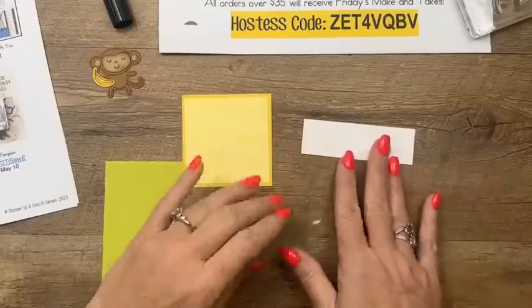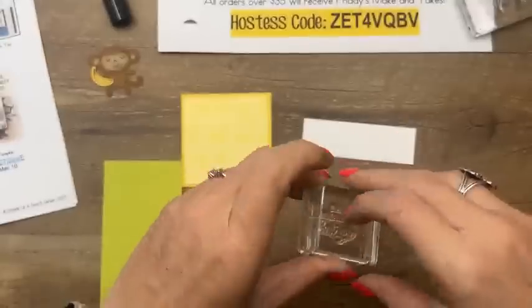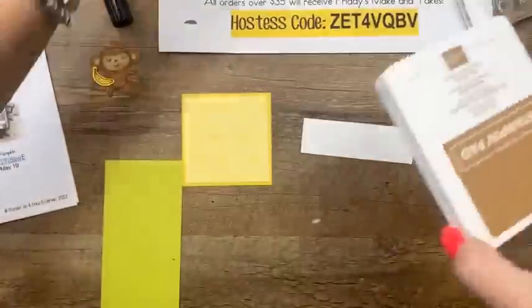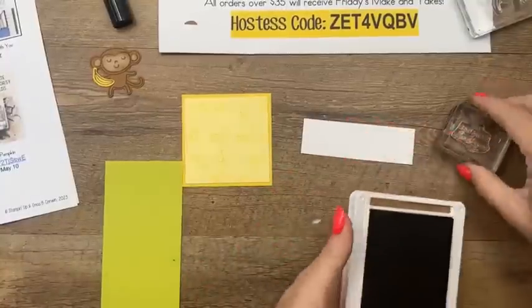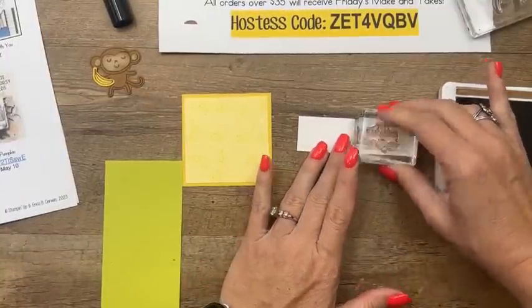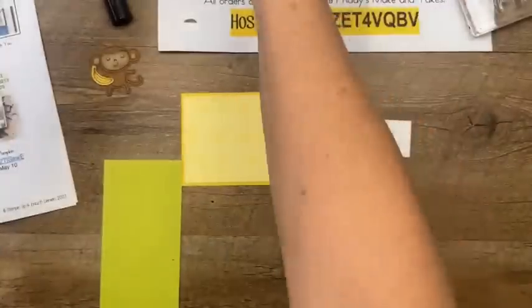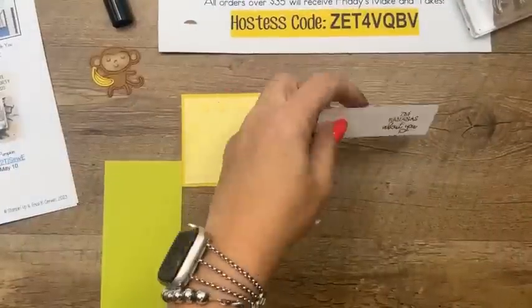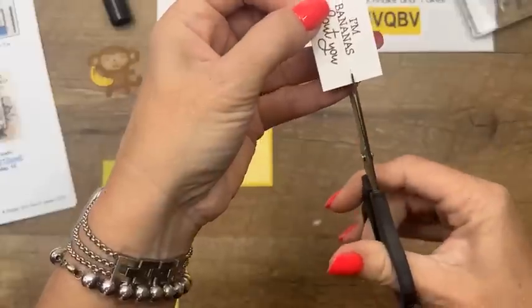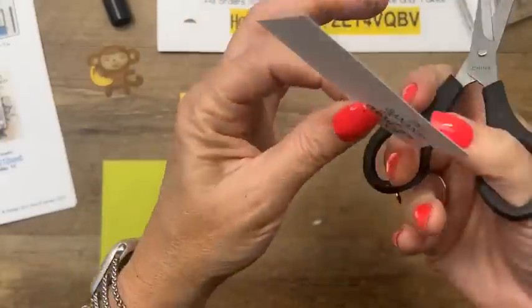And I've got a strip of basic white and we're gonna use our last sentiment that says, "I'm bananas about you," of course. And you wanna flag the end of this. So if you have your punch, use your punch. If not, take your scissors and just cut a little slit there in the middle.